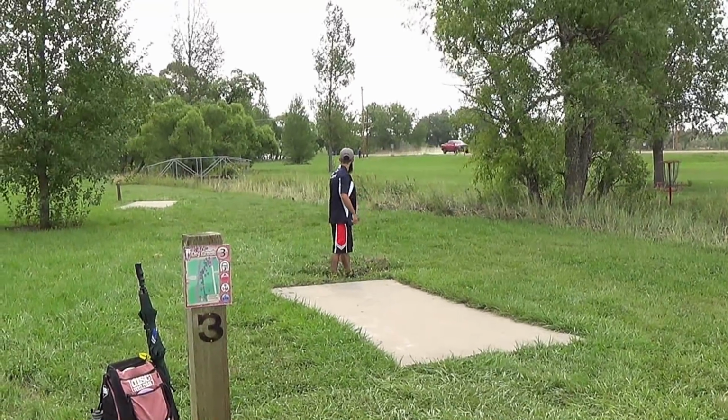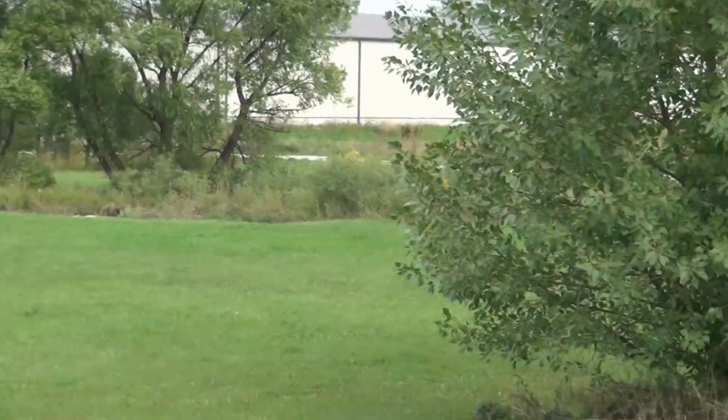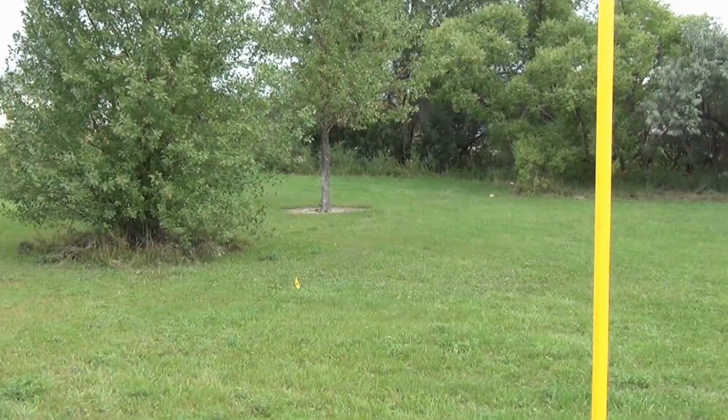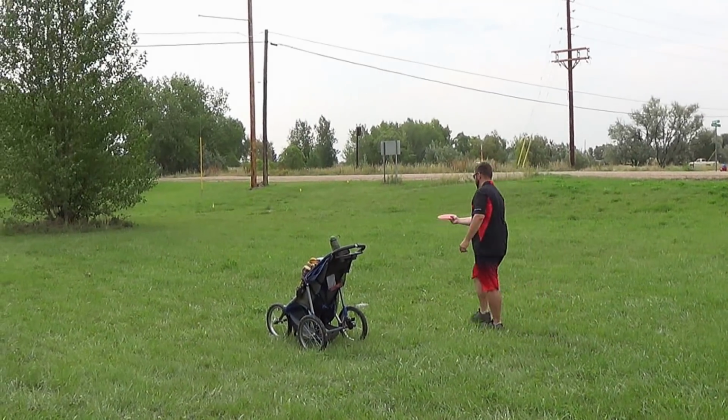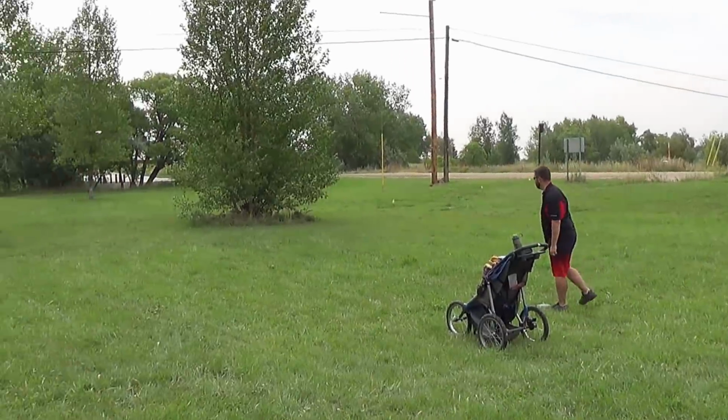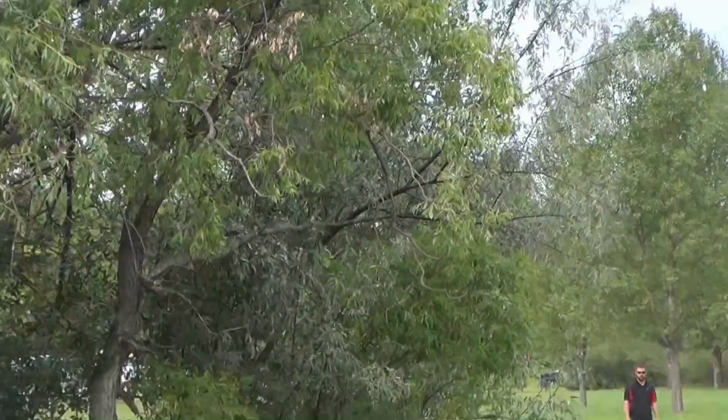Kind of the same thing Mark did. What did you throw there, Coda? I threw a Luster DDX. Got out there quite a ways, around 405. Yeah, same kind of thing. That's a nice throw. You want to get out just past those bushes so they're not right in your face.